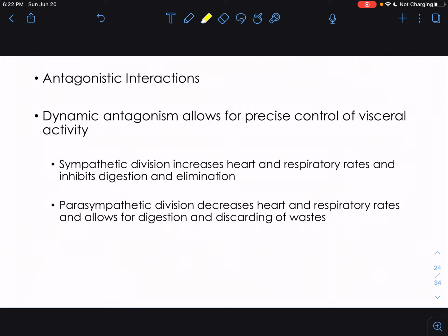Okay, so for antagonistic interactions, this allows for precise control over visceral activity. So again, we're all going to have a baseline tone rate of activity for all these to keep our heart pumping, our blood moving, all that stuff. But in this antagonistic interaction, one is going to increase more than the other to control the rate that stuff's happening. So for example, the sympathetic division increases heart and respiratory rates and inhibits digestion and elimination. And parasympathetic is going to do the opposite. So it's going to decrease heart and respiratory rates and allow for digestion and discarding of wastes. So depending on what our body needs or thinks it needs, it's going to activate one of these two divisions a little bit more than the other.